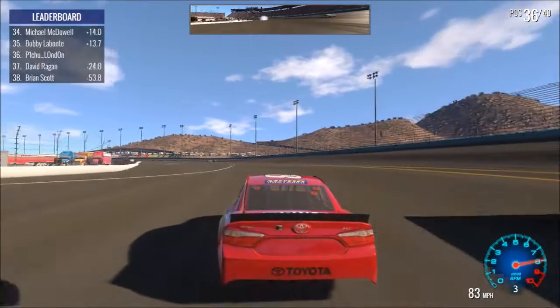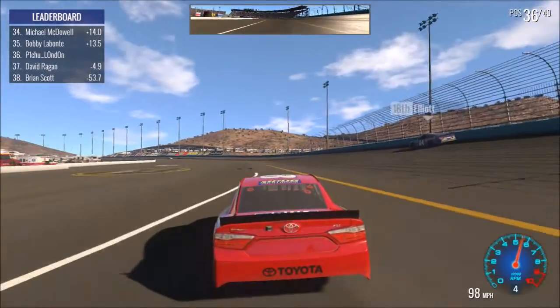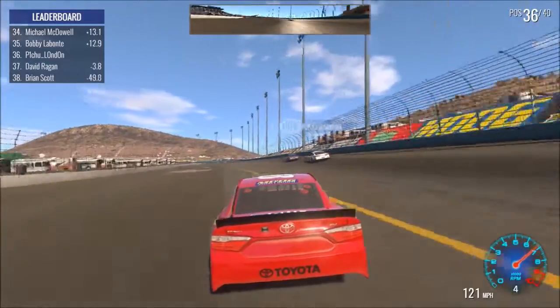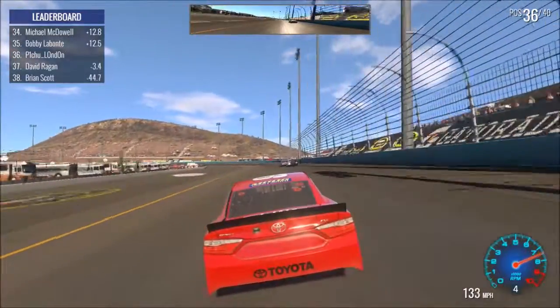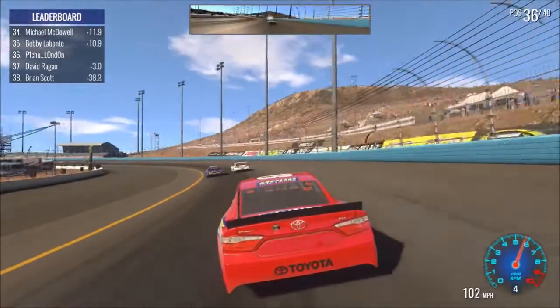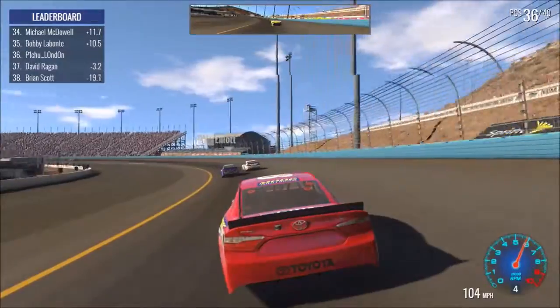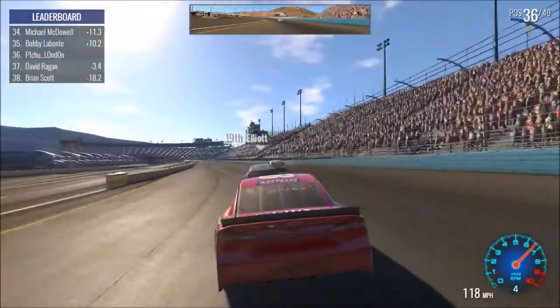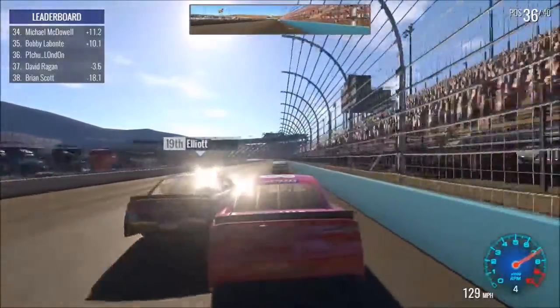She comes out a lap down at 36, so her strategy of pitting a lap earlier than everybody else didn't pay off. A couple drivers did pit. I did see one other car pitting. I think that was Joey Logano, but now she's 36th. Wow, I guess she should have pitted a lap later. Maybe she would have kept her position.